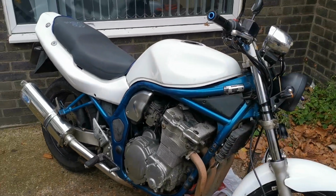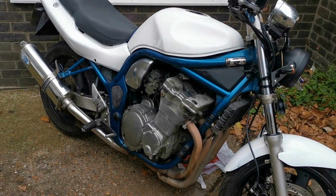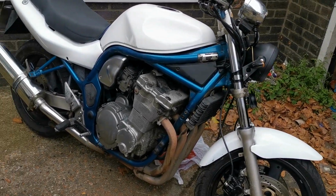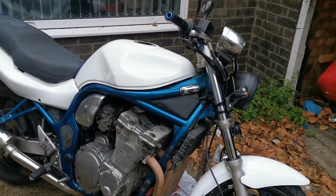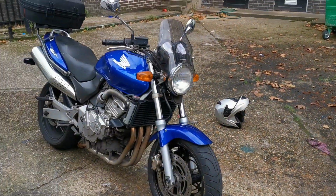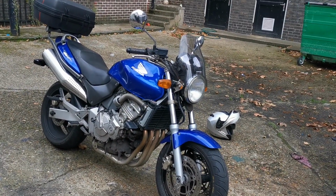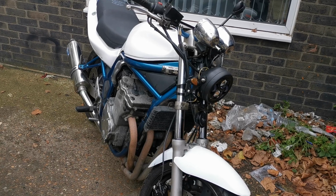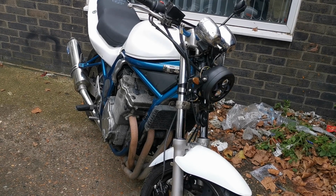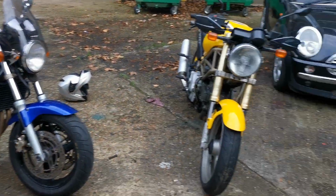That's the Bandit. The Bandit's advertised for around £1,000, but it's actually my bike at the moment. I'm taxed and insured on it, and I'm using it, and it's got an MOT, and it's a brilliant bike. The Hornets are very smooth. They're fast at the top end, but they're smooth. The Bandits are brutal. They want to pull your arms off. But they're both kind of similar naked bikes.